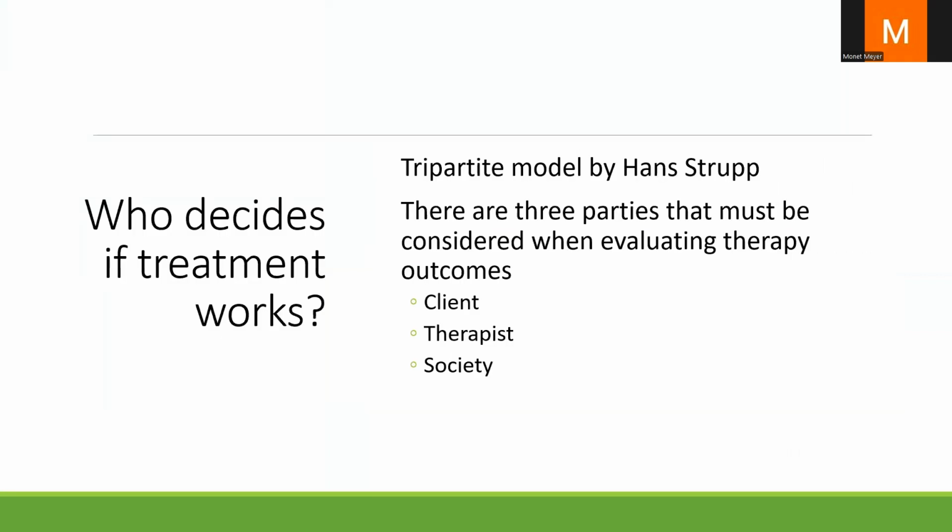So in thinking about does psychotherapy work, we need to ask the question, who is determining if it works? We can turn to the tripartite model developed by Hans Strupp. He said we need to consider all three parties of the client, the therapist, and society when we're evaluating if therapy worked.